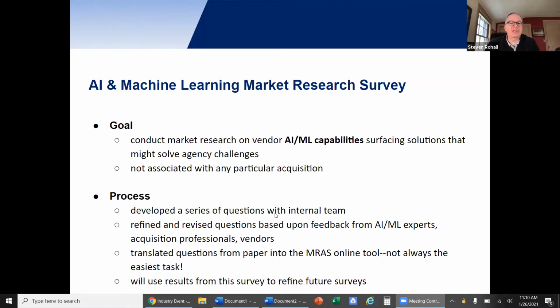I'm actually in GSA's TTS, Technology Transformation Services, but I am a data and analytics lead there, and we are working with GSA's ITC, Information Technology Category, to help them and their acquisition professionals get a better handle on artificial intelligence and machine learning capabilities. And that's really the goal of this RFI, right?